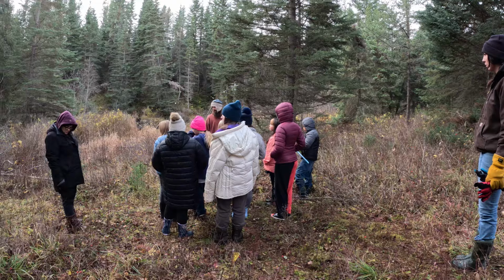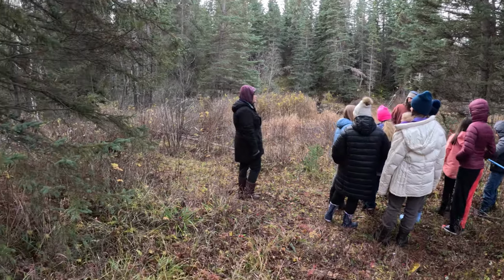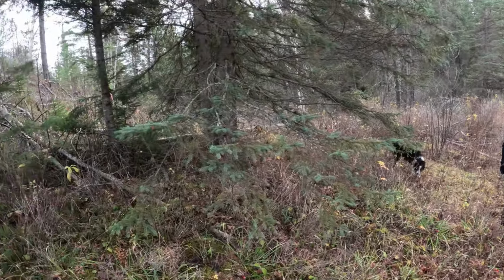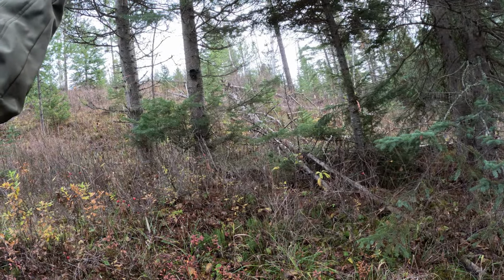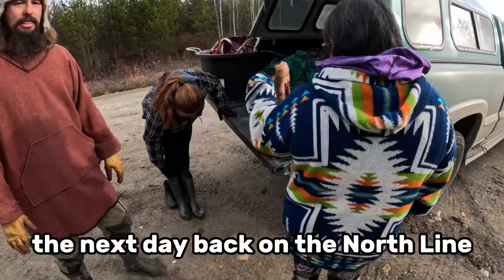Pacer peed on the tree. So Pacer's marking his territory. If we look behind us, you see that tree right there? You see what's on it? The camera. Yeah, there's a camera. So everyone wave.